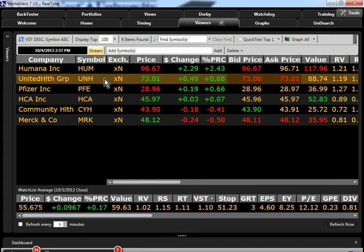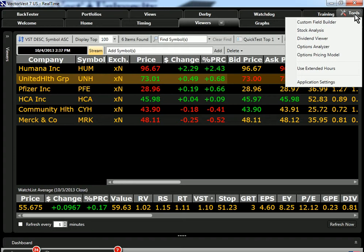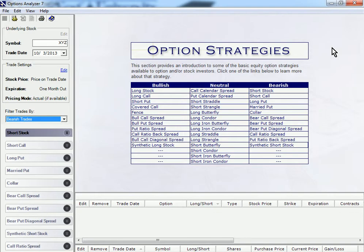So we'll begin here with United Healthcare. It's currently trading at just over $73 per share. If I click on the Tools button in the upper right-hand corner, those of you that do have the Options Analyzer will have this option to toggle it on, and it does open up a separate program.